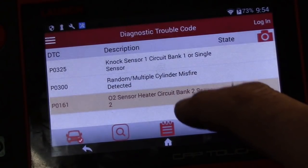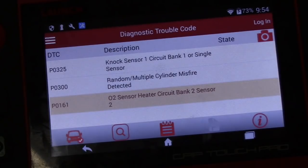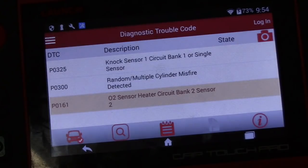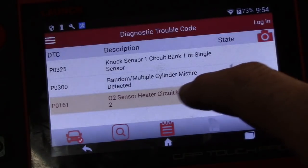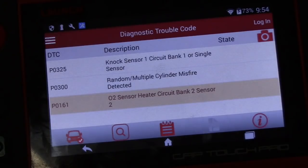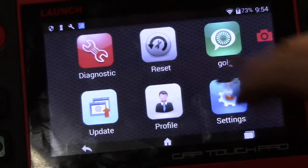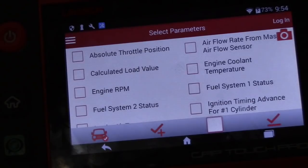Normally I would not be worried about a Bank 2 Sensor 2 code, but I was thinking that may go along the lines of my hypothesis of a catalytic converter clogged, and maybe we were getting a lean signal. But this is a heater circuit, so that is not going to be related, and that has nothing to do with anything except possibly a bad oxygen sensor. We'll certainly look into those, but right now I need to get this car running, and my main thing is certainly the misfire. So let's look and see what we can do for live data here.